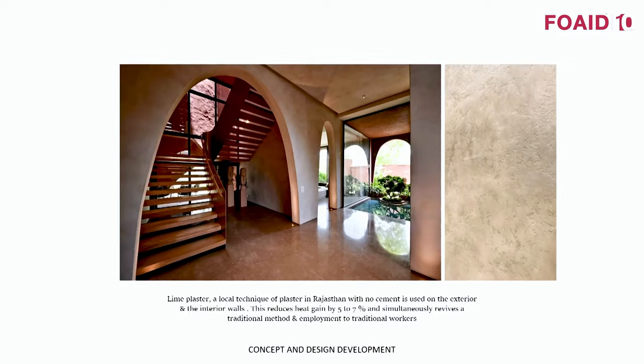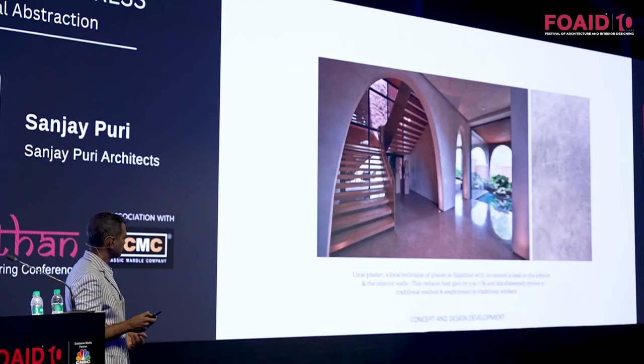Lime plaster, which is a technique which is being forgotten, is being revived, and this is a very good material, and all of you should be using it instead of cement plaster. It has a lot of benefits. A, there's less cement production. B, lime reduces the temperature by 5 to 7%.